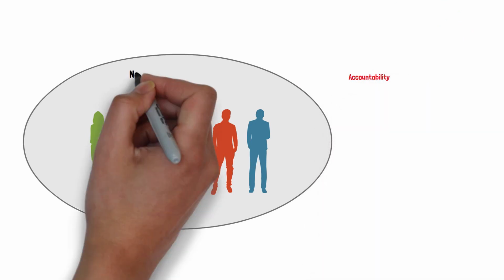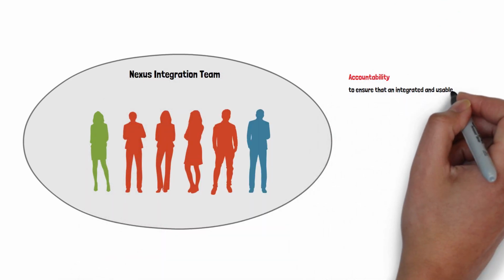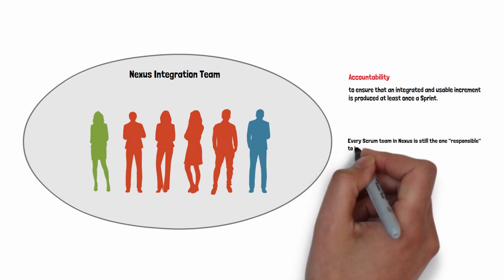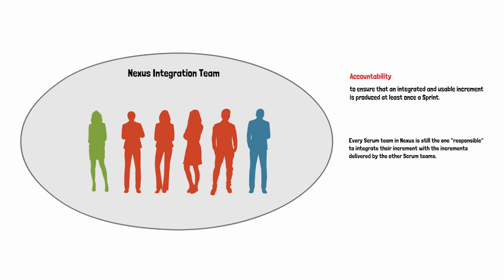One of the Scrum Masters in Nexus who has gravitas in the company and the developers who are proficient in integration and automation quite often are selected to be in the Nexus Integration Team. The accountability of the Nexus Integration Team is to ensure that an integrated and usable increment is produced at least once a sprint. Every Scrum team in Nexus is still the one responsible to integrate their increment with the increments delivered by the other Scrum teams.